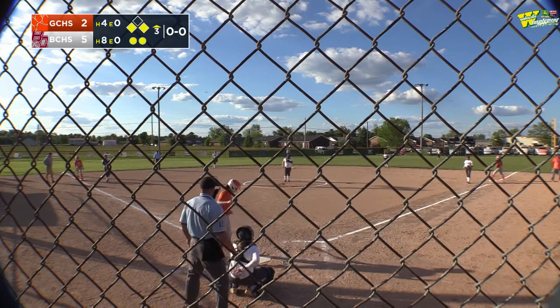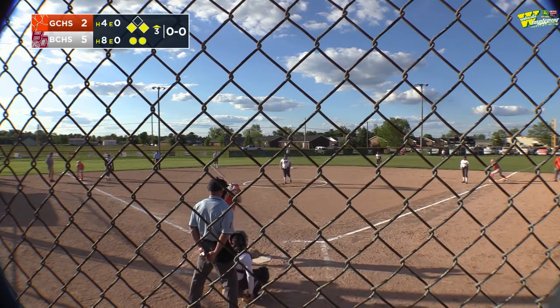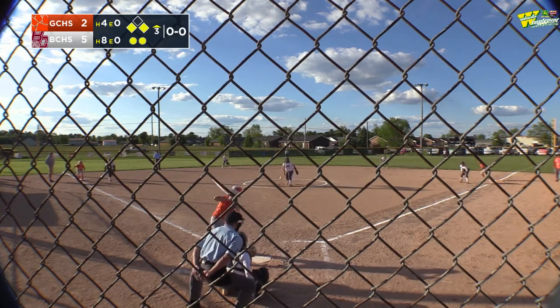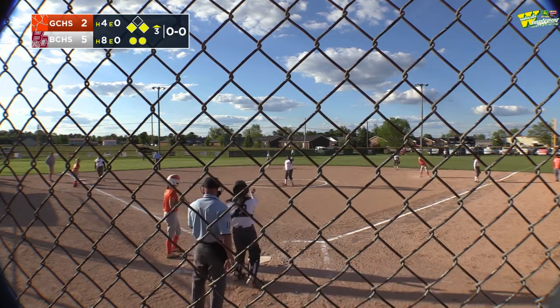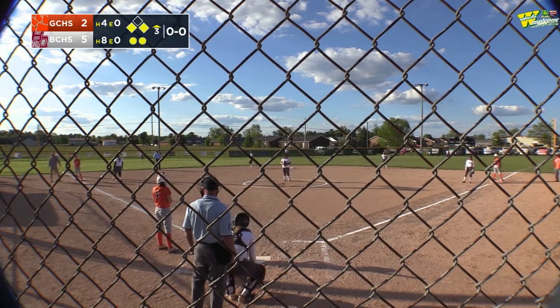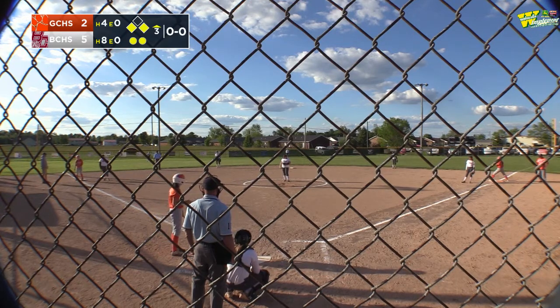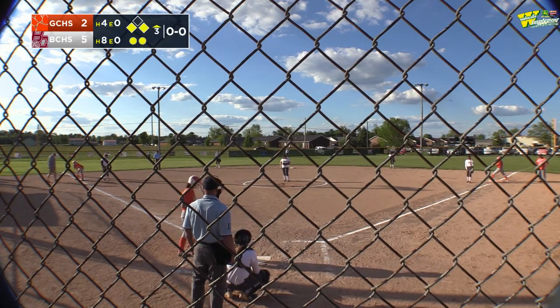So it's still 5-3. Runners on first and third. Going to try to get one more out to get out of this. And that's going to be a ball high and outside. This is going to be number 1 for Grayson County, Lauren Stevenson, a sophomore. Oh, my goodness.